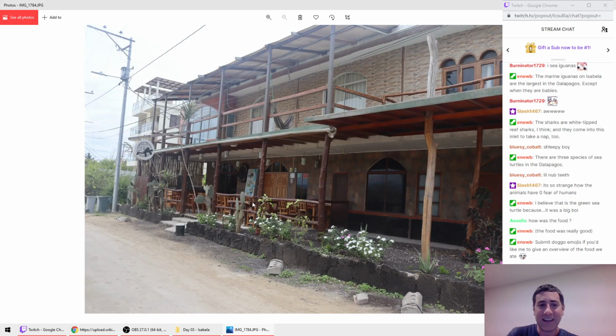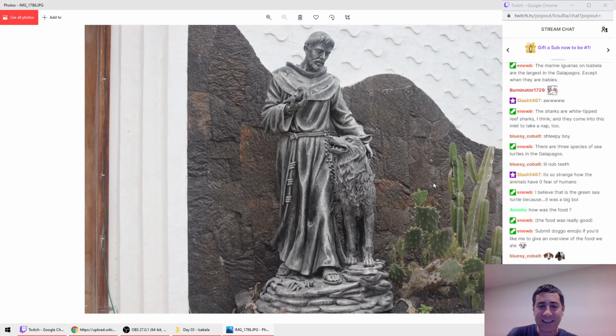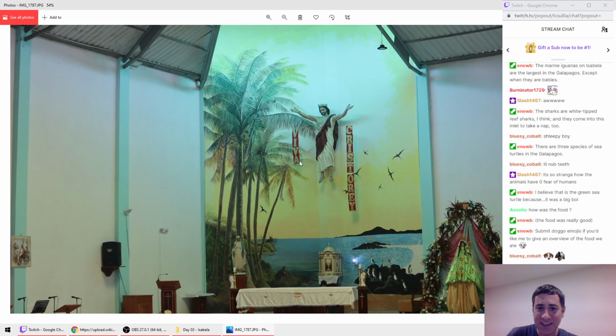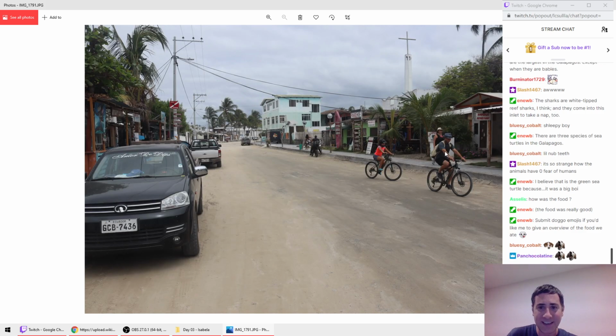And this was just another restaurant that we didn't eat at, but would have liked to have eaten at. This is the church in downtown Puerto Villamil. Little church has the beach theme going. Kind of interesting. Catholic church, of course, because it's in the Galapagos. And just a couple more pictures of people in the downtown.